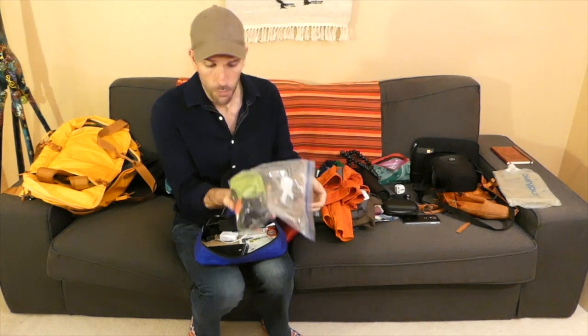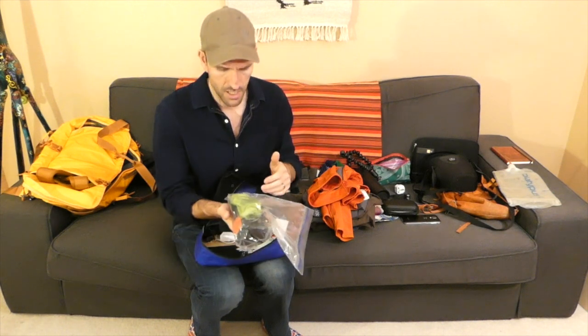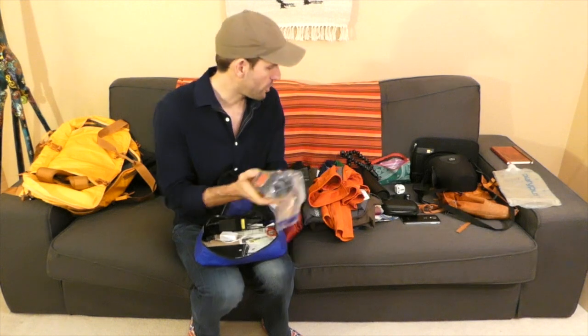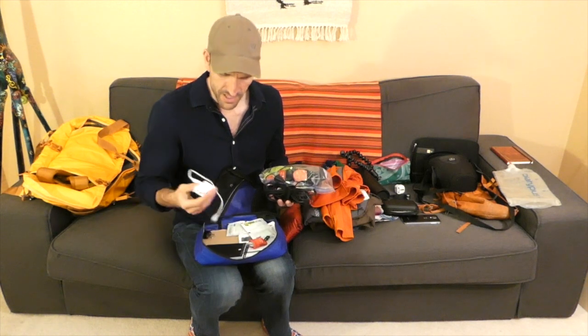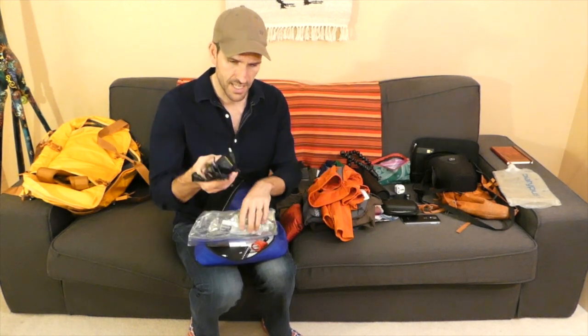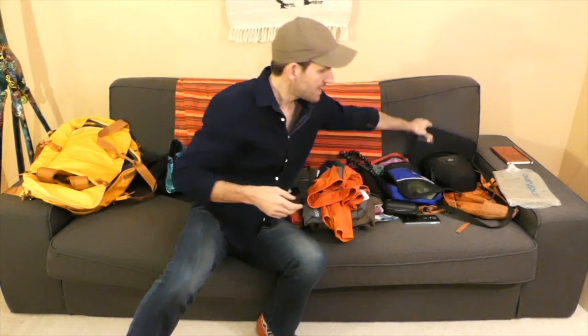And I've got a bunch of GoPro equipment and my GoPro in a Ziploc bag here. So different mounts. I've got a head mount, and then memory cards, batteries, and then the charger for the GoPro is all in there. I've got some lens cleaner, a microfiber cloth, and then again another charger, this one for the smartphone. And then this thing is the power cord for my laptop.